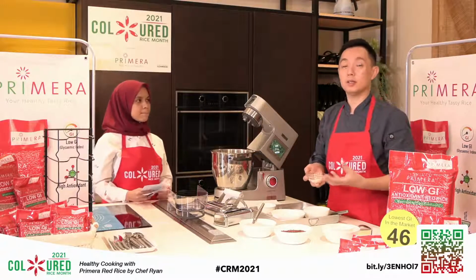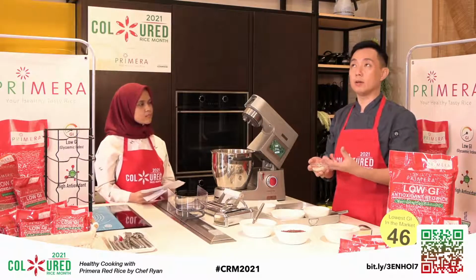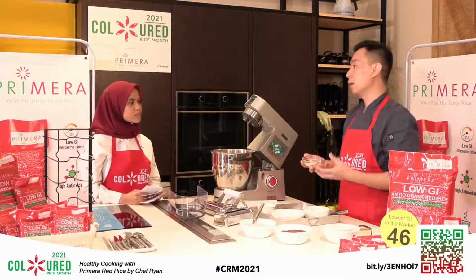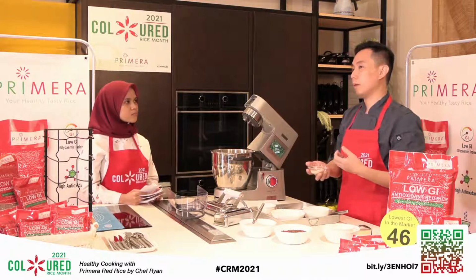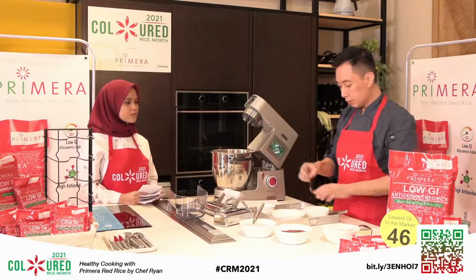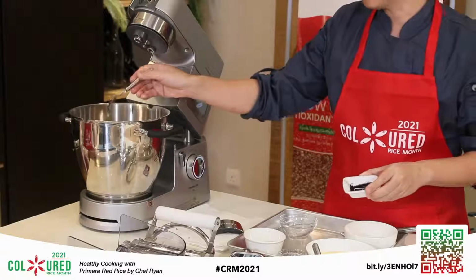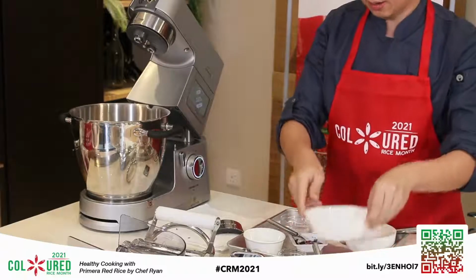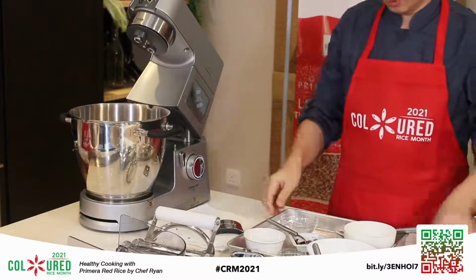Xanthan gum is actually a type of binder. It doesn't replace gluten per se, but it will act like gluten to bind all the ingredients. So if we are making a product for gluten intolerant people, we have to use this ingredient, and it's all natural. And lastly, just a little bit of that natural red yeast rice powder for the extra redness, the extra color, and the eggs. There you go.